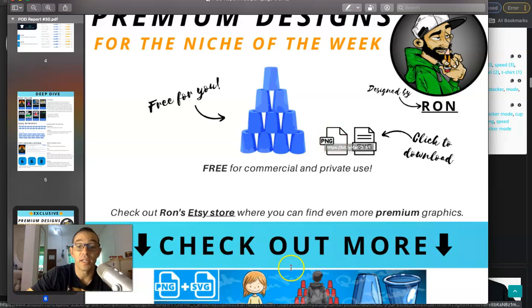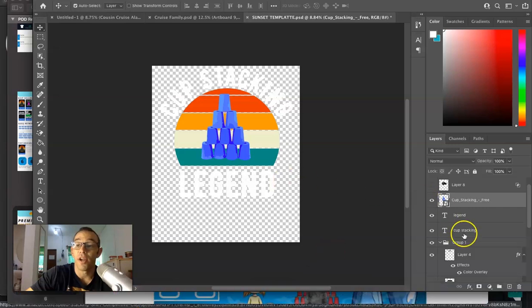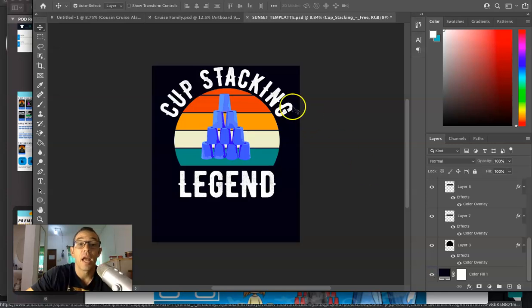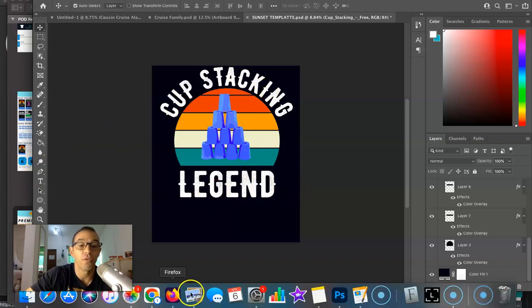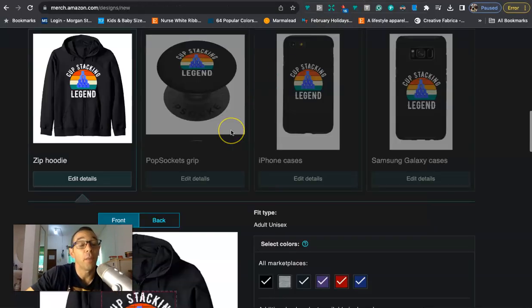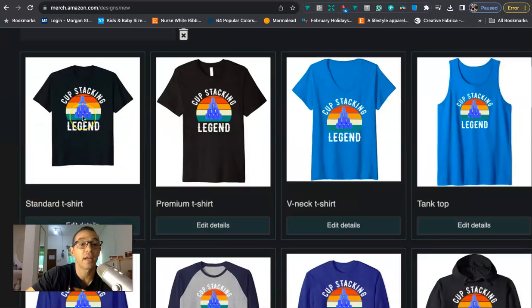And let me go ahead and show you the design that I made. So I just jumped on over to Photoshop, and I decided to go with the very reliable, good old retro sunset design, and I went with cup stacking legend. I made a cornhole shirt. One of my best selling t-shirts is a cornhole shirt where I have cornhole and then some cornhole clip art, and then I have legend or champion. So I thought, this could do well right here. And then I popped on over to Amazon, and I uploaded it first, obviously. So this is what it looks like on the t-shirts, on the black. I think it looks pretty cool.